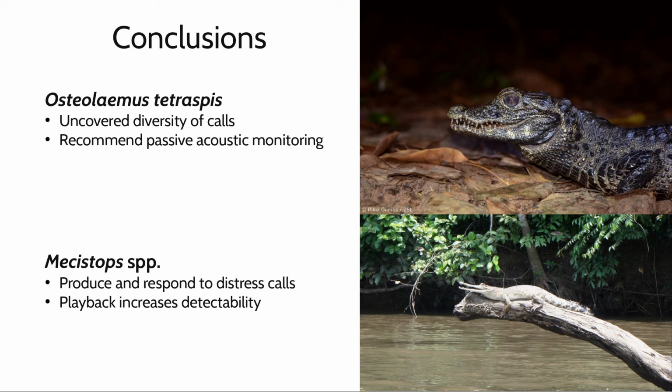For slender-snouted crocodiles, the passive acoustic monitoring is unlikely to be particularly effective. However, incorporating the playback of distress calls into the spotlight surveys significantly increases detectability, and so might provide more information and be more effective for future conservation and monitoring projects.